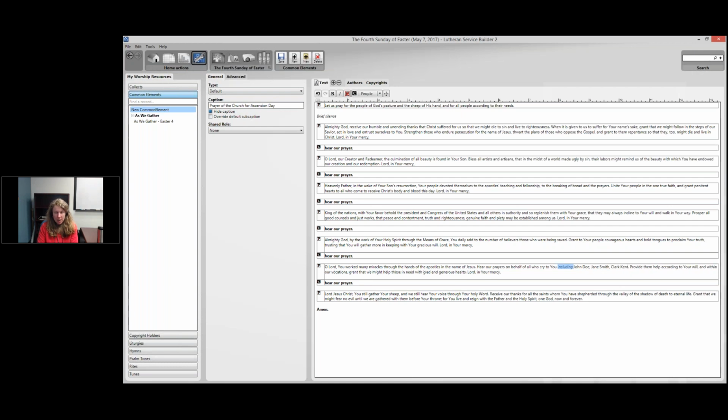And then when you go back to Word, when you export your bulletin, you don't actually have to retype those in. Now it's completely up to you whether or not you want to be entering those things in here in Builder and saving them every week, or if you think it would be easier for your church just to enter this in Word after you export from Lutheran Service Builder. I'm going to click Save, and then we'll go back to our bulletin.